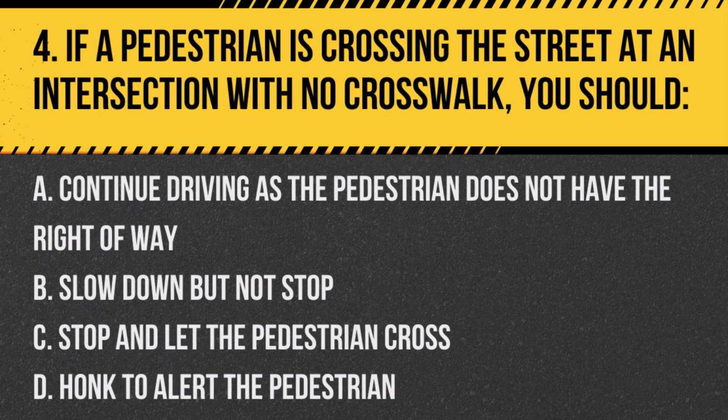Question 4. If a pedestrian is crossing the street at an intersection with no crosswalk, you should: A. Continue driving as the pedestrian does not have the right of way. B. Slow down but not stop. C. Stop and let the pedestrian cross. D. Honk to alert the pedestrian.